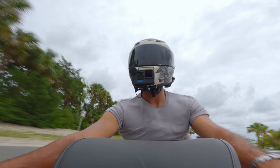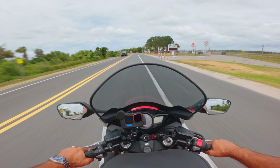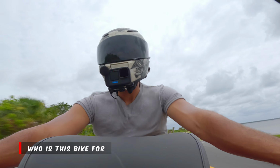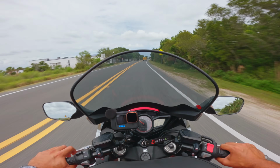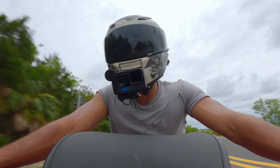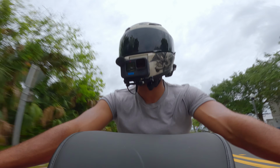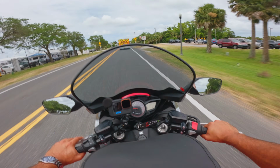You have bags for storage, you got options like a tank bag. Like, this bike is for the sophisticated hooligan. You used to have a 1,000, you used to have a 600, now you got a family, you're in dad mode, but you still like to have fun. You still like to go out on the weekend and have spirited rides. This bike has all of the spirit left in its ride.